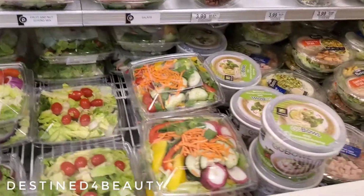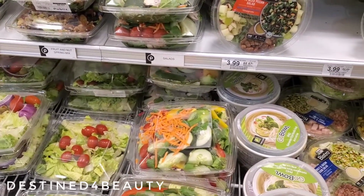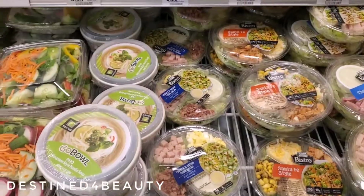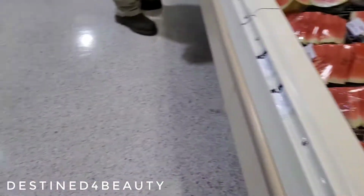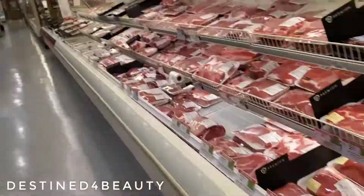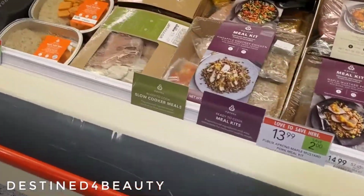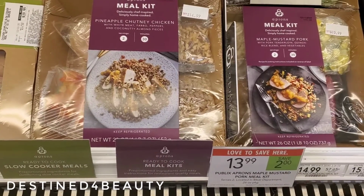Hi. Oh man. We just came from the gym. Let's go look at the other ones. I don't necessarily want the salad, but it looks nice. What's going on, man? Ooh, this maple mustard pork.